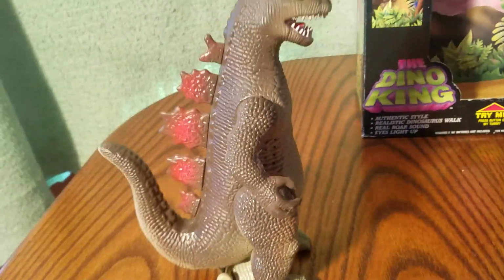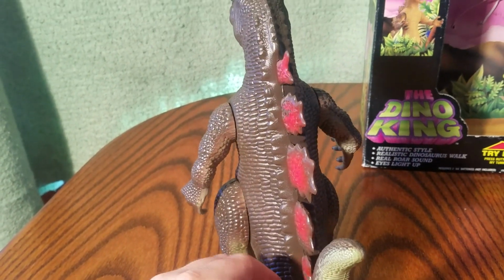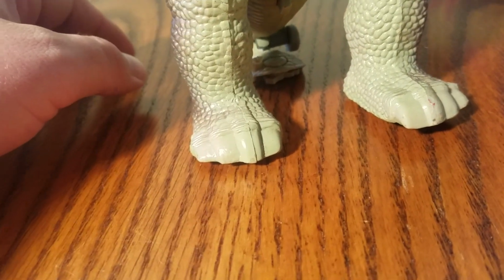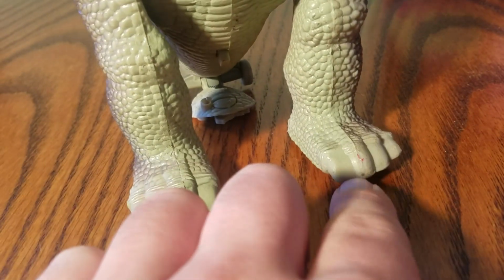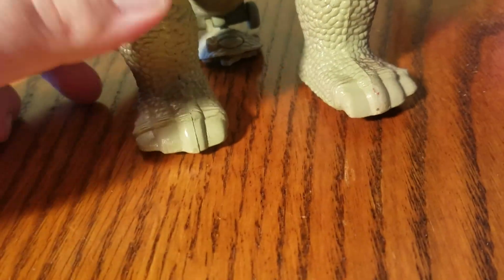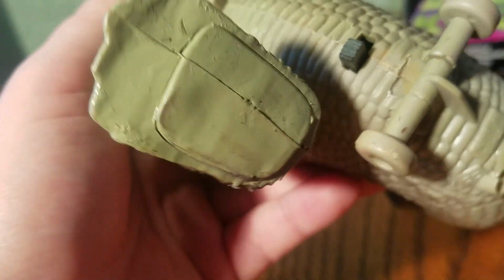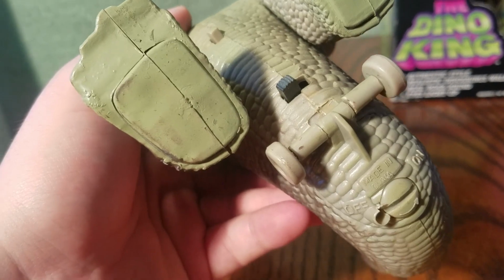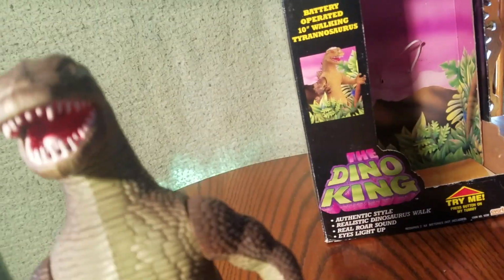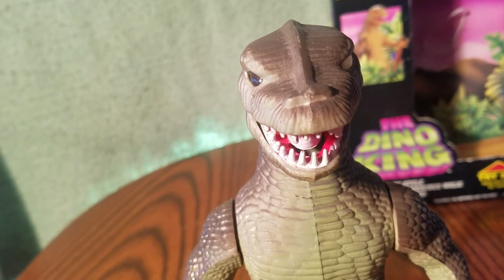But here we go. I don't know what's up with those toes though. It looks like maybe there was supposed to be paint on here at one point. I can't tell. If it is, it's completely washed away. See, it runs on 2 AA batteries. Let me pop them open, get the batteries in there, and then I'll return here if this works.